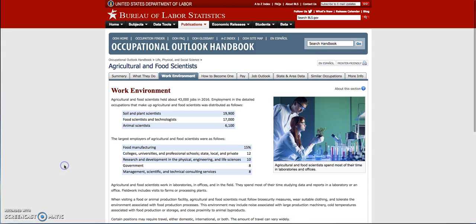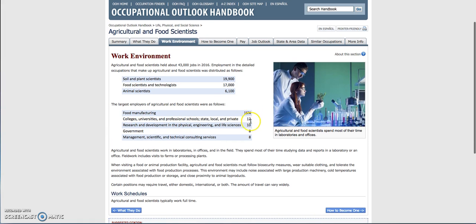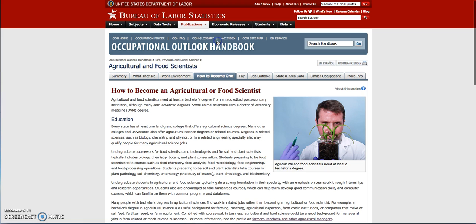What kind of work environment should you plan on being in? So research, government, management, food manufacturing, and so forth. Who is employing? What sector of the economy is actually employing these people with this kind of degree or this kind of desire in terms of their career?